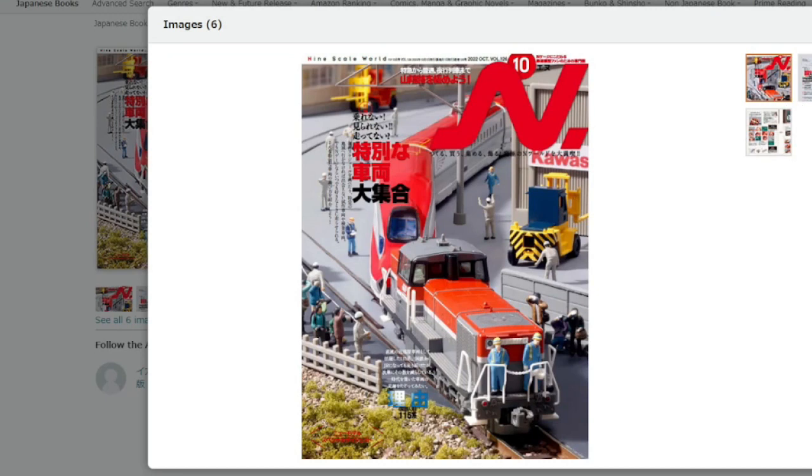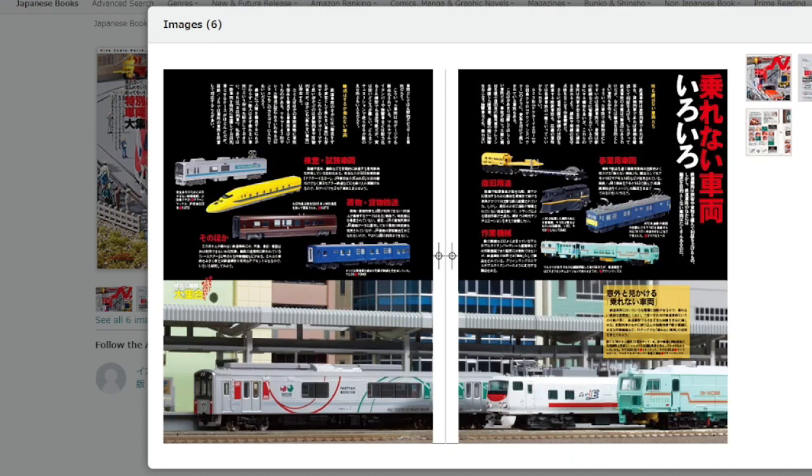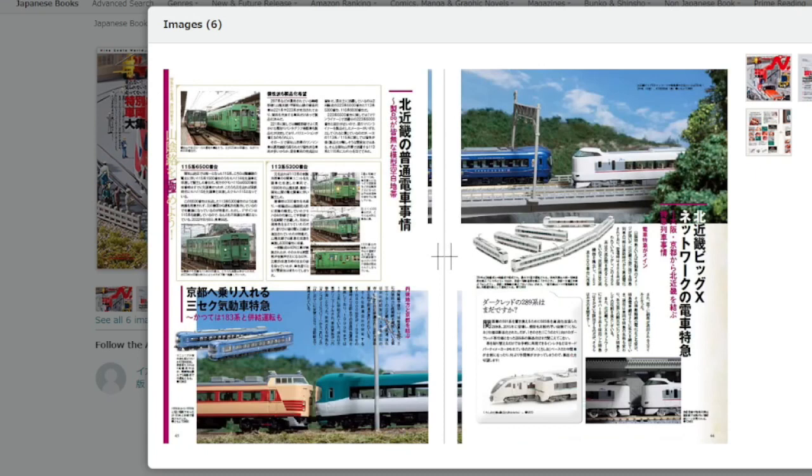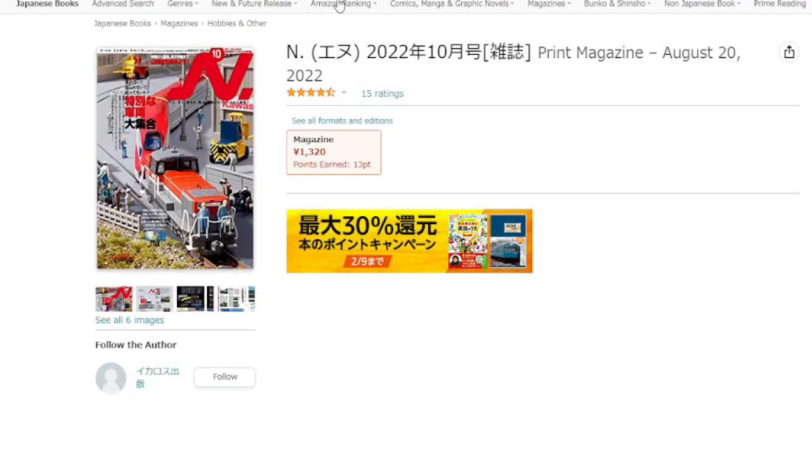Okay, but this is N Magazine. This one deals with model railroads other than HO gauge. So if you're looking for something that is published 6 times a year, it's not expensive if you want to order from Amazon once every month, so it won't be too expensive. But I order magazines a lot from Japan, and it's how I pretty much keep up with trends. So that's what's going on since I write about it. Look at it here. You can see a lot of pictures, a lot of really cool information right here.